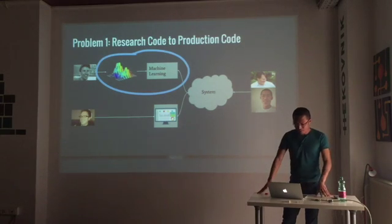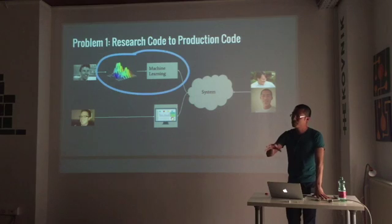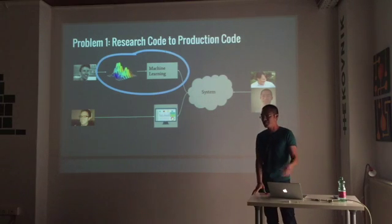All right, problem 1. You have your research code. How do you actually transform it into production, so that millions, hundreds, whatever number of people can make use of it?